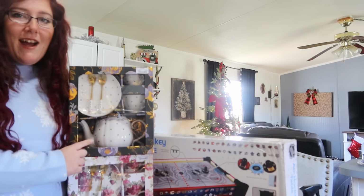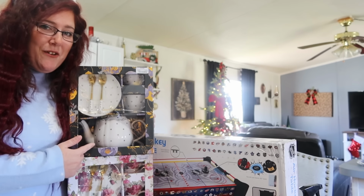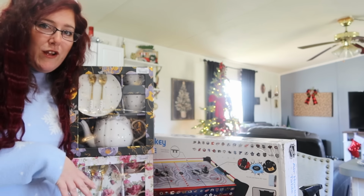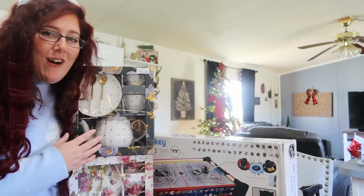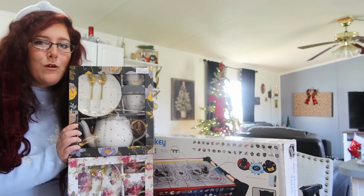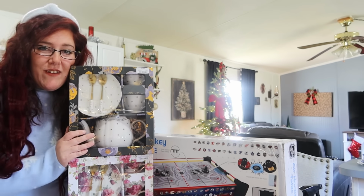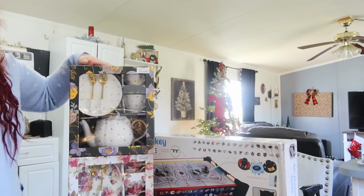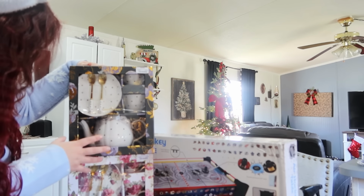Now, I didn't even think about this. I don't know if this is a tea kettle you can use, or it's just one that's pretty that you pour the hot water into, because I have actually had one of those before. I had gotten one from World Market thinking that it was the one that I could use on the stove, and it was not. So hopefully these are usable.